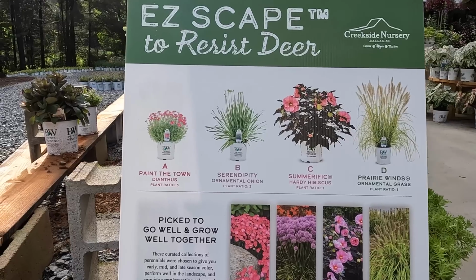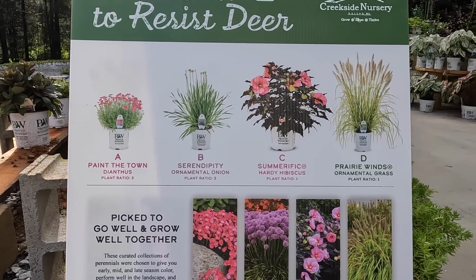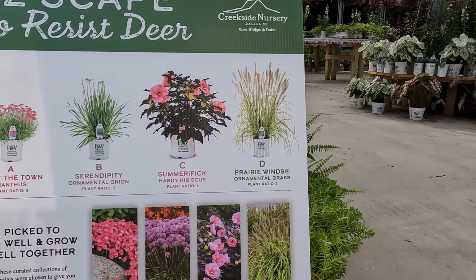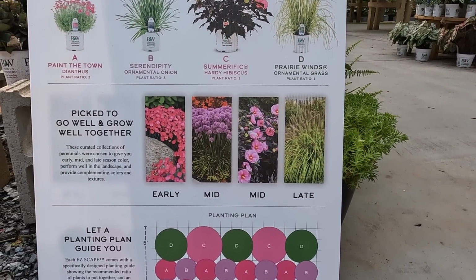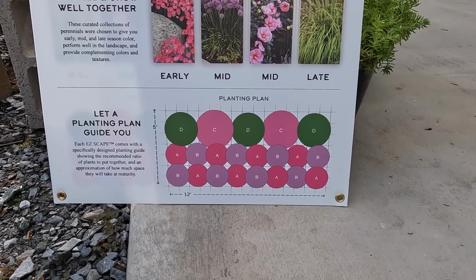So for example, the dianthus, it just says paint the town. It doesn't say a specific color. Then the serendipity ornamental onion, the summerific hardy hibiscus, you can choose your color, and then a grass, a prairie winds ornamental grass. It gives you 4 seasons, 3 seasons of color if you want to look at it that way, early, mid, late. And then down here there is a sample plan on how you can plant it.